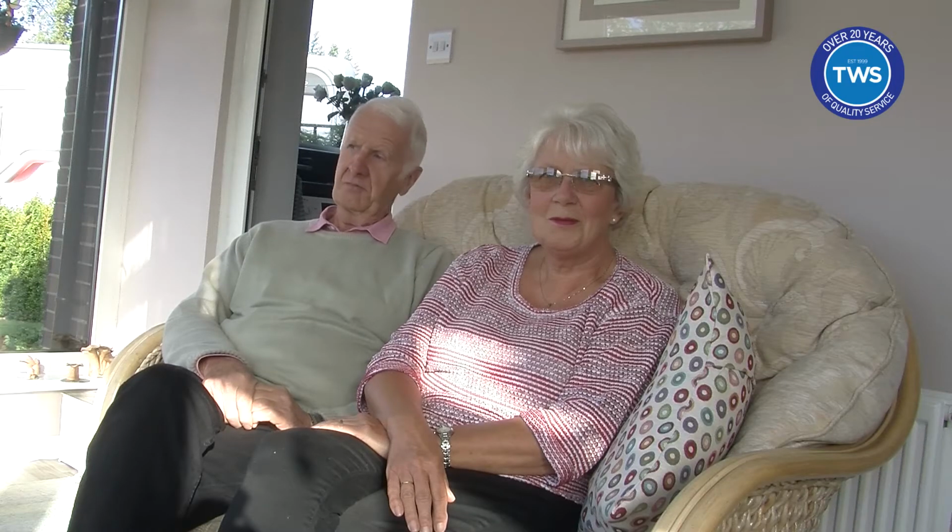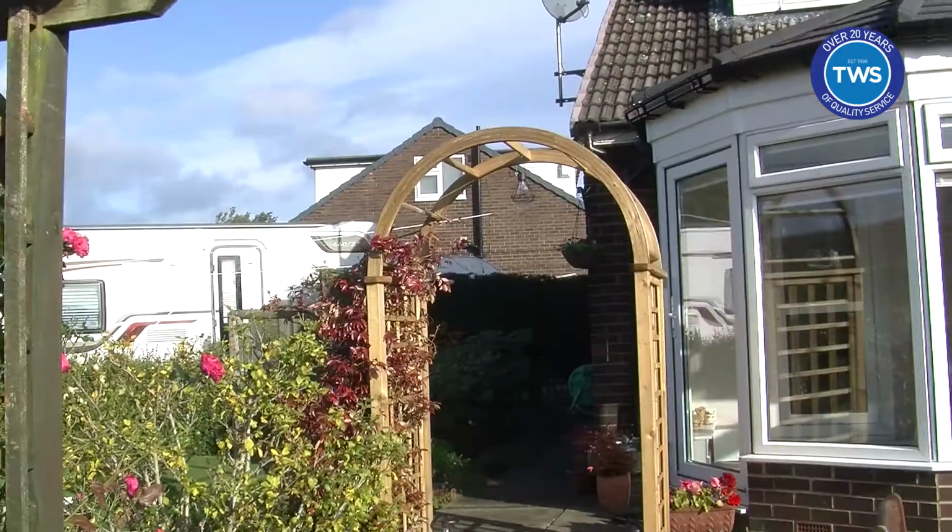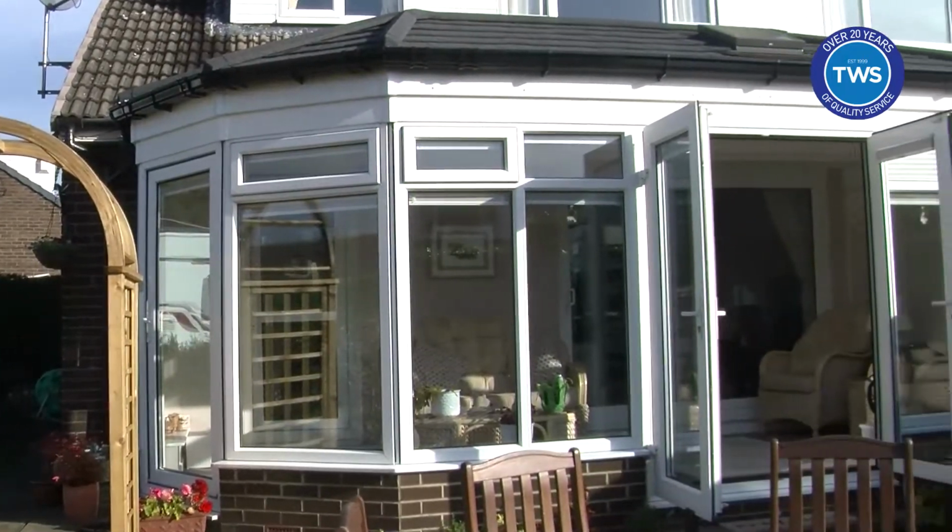The scaffolding turned up at 7 o'clock in the morning, followed by the delivery of the necessary parts, followed by the assembly, followed by the plastering and the electrics. The whole thing went like clockwork. No waiting for anything, it was really good.